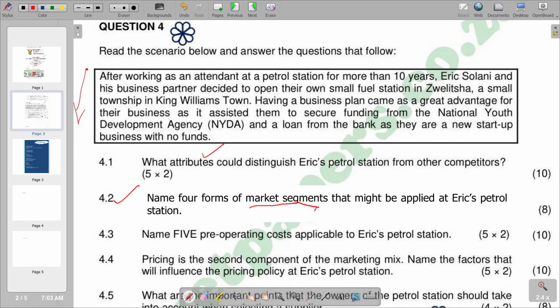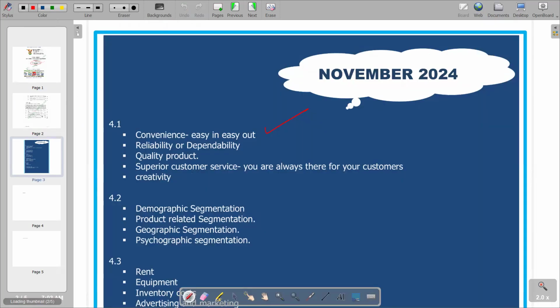So you're going to see that in the other section, the first that we have is demographic segmentation. And we are saying a demographic segmentation is going to be based on demographic characteristics like age. We can segment our broad market into different age groups. We can also use gender.